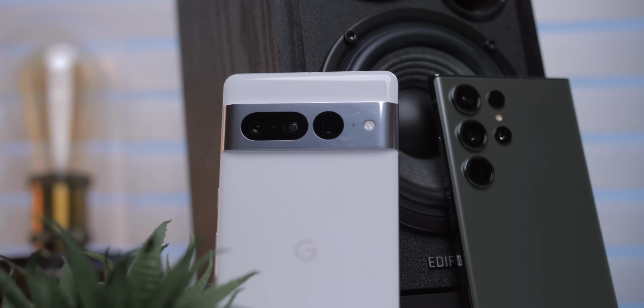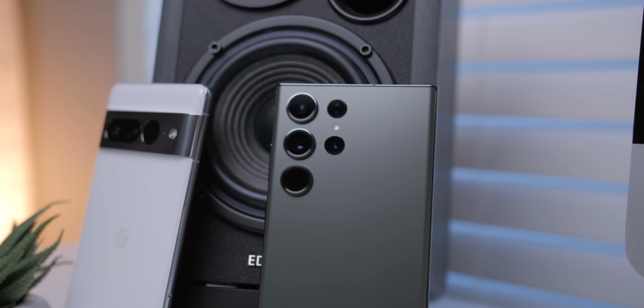Now, since these are both pretty boring looking phones, we gotta fix that.